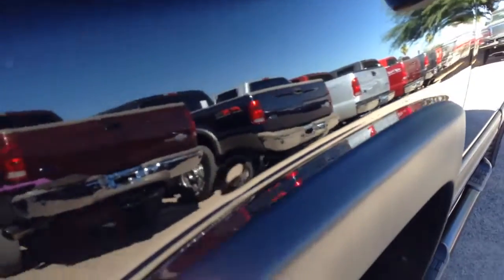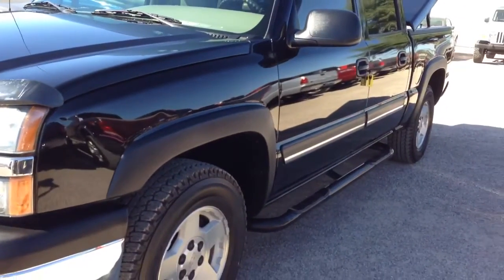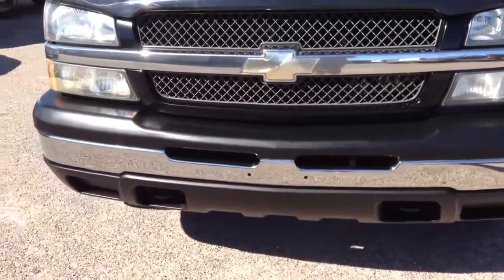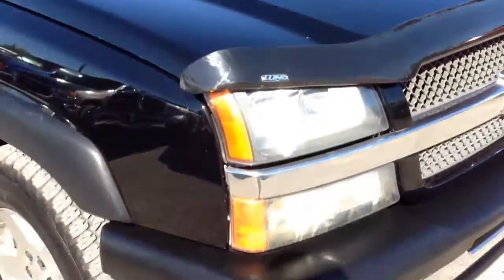I see a couple little touch-up dots right here, little like rock chips. I see a little ding right here on the fender. The driver's side, actually, that looks like the extent of any issues on the driver's side of this truck. I think all the real issues are on the passenger rear door, and they're not really horrific, but they're the issues on this truck. There's some rock chips. Obviously a black touch-up pen would probably be a good thing. I see a little ding right here that was touched up, right from here to here.